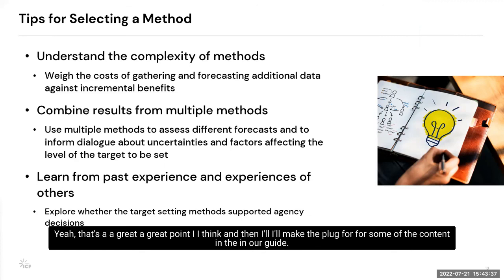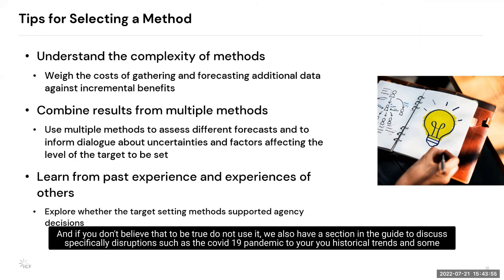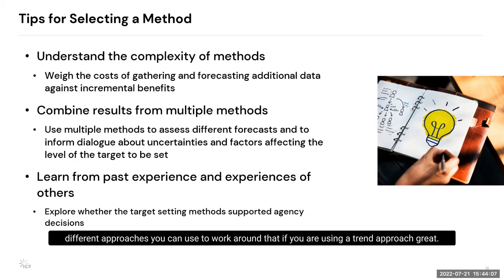Yeah, that's a great point. I'll make the plug for some of the content in our guide. We make that point that if you're going to use historical trend, it comes with the assumption that past trends will continue into the future. If you don't believe that to be true, do not use it. We also have a section in the guide to discuss specifically disruptions, such as the COVID-19 pandemic, to your historical trends and some different approaches you can use to work around that if you are using a trend approach.